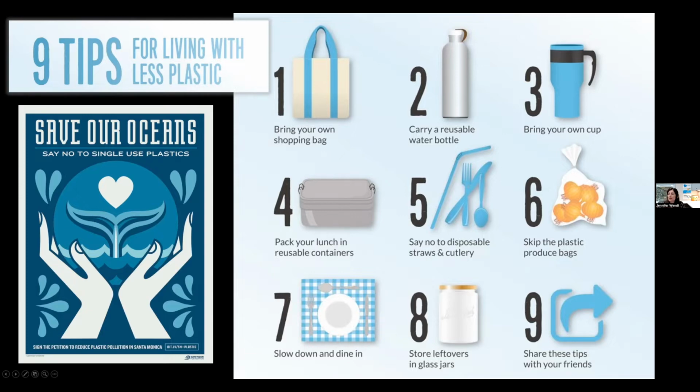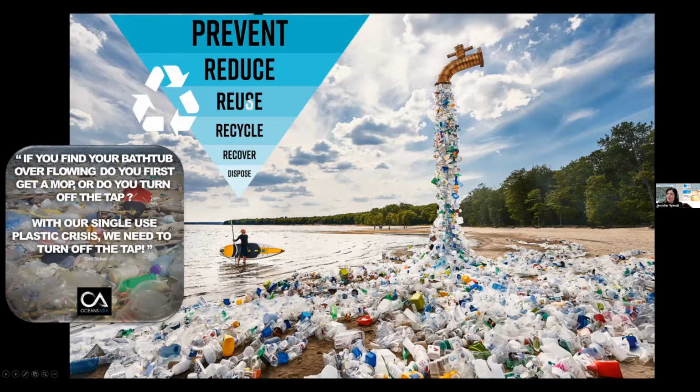So this is a picture an artist did. This is basically showing a tap with all of the plastics coming down onto the beach. And basically the point is that if your bathtub is on full blast and it is overflowing, the first thing you do isn't to grab a mop while it's still overflowing, but to turn off the tap. We always try to turn off that tap and then deal with the problem. And so what we really need to do is focus on reducing and preventing plastics from entering our environment, and even reducing the use before we get to that point of just letting it overflow.